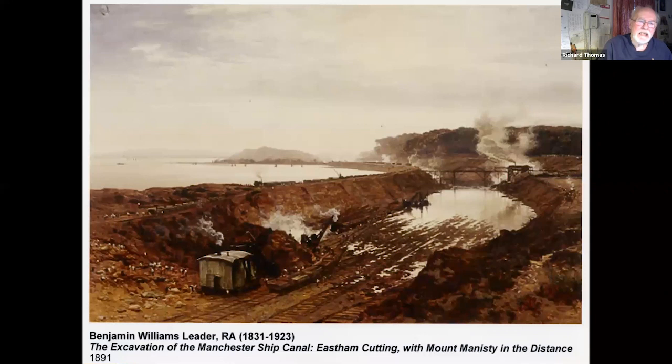Benjamin Williams Leader, R.A. He was born Benjamin Leader Williams, but as he became well known as an artist, people started to confuse him with his already famous engineer brother, Edward, and so he swapped his surname round. He made several paintings of the canal, and this is one of them.